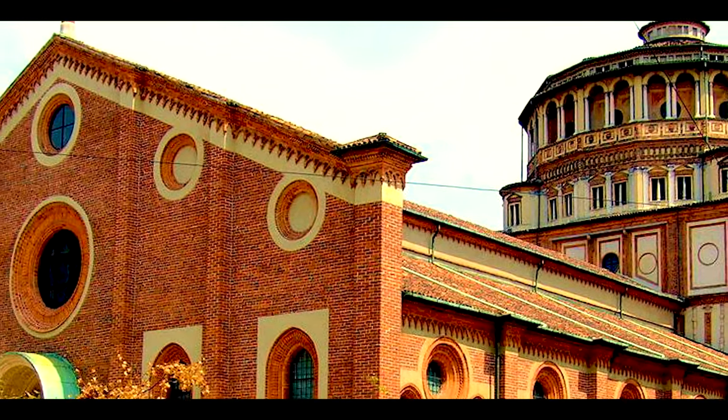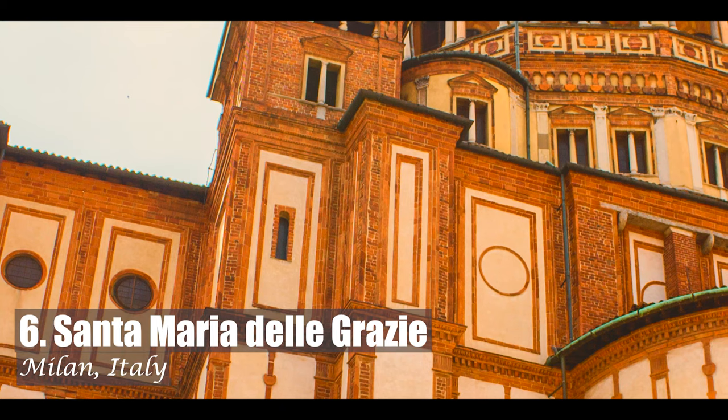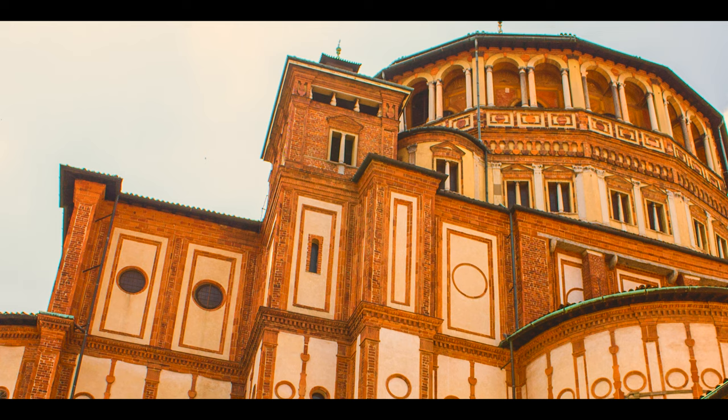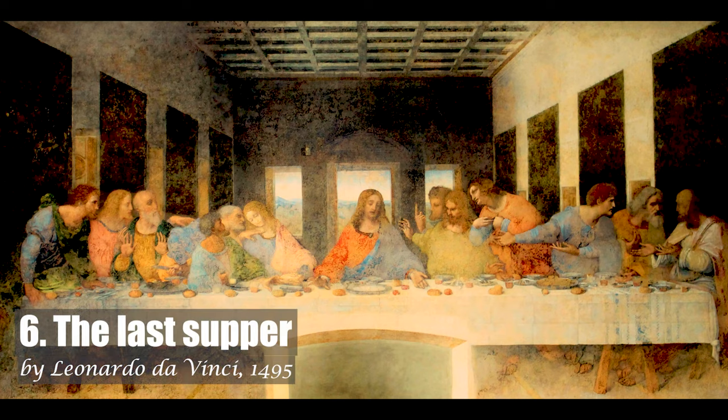Next in the list is Santa Maria delle Grazie. It is where you will get to see one of the most famous paintings of Leonardo da Vinci, The Last Supper. Keep in mind though, you need to make a reservation at least a month before.